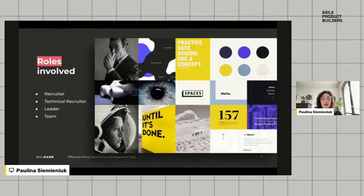And of course, during the recruitment process, we lead the candidate throughout all of the stages. We are in constant communication with them, and we take care of them during this process. But we would not be able to go through the recruitment process alone, because we don't work in roles that we are recruiting. So here is the role of technical recruiter.